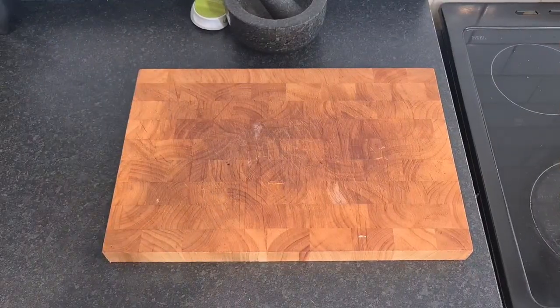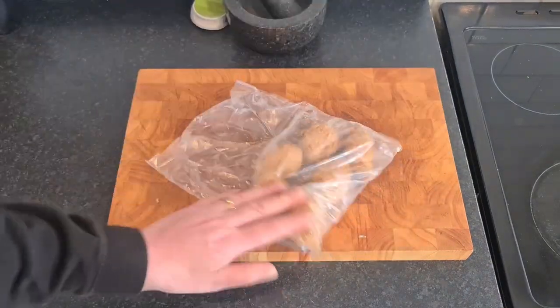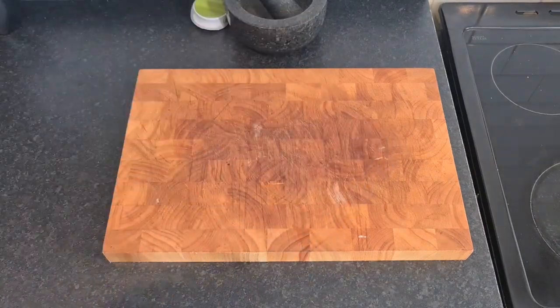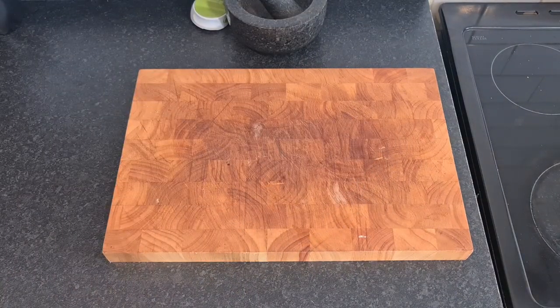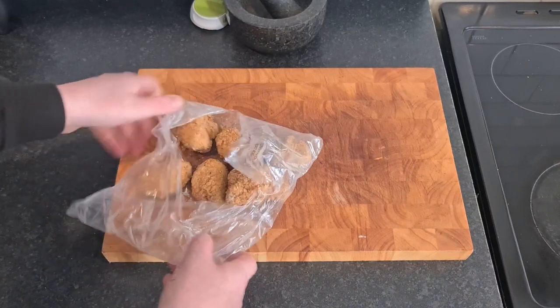But before we do that, let's get down here and have a shufti at them. There they are, in the bag. Six chicken wings, and these were only a pound, people. One quid in Heron Foods. I'm not saying they're going to be good, do you know what I mean? But they don't look too shabby, to be fair.